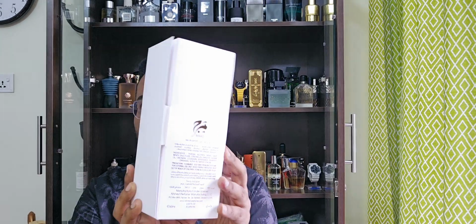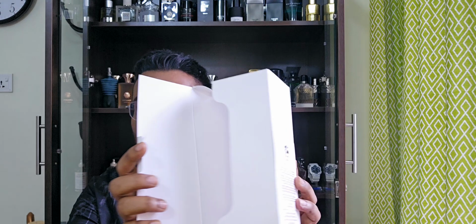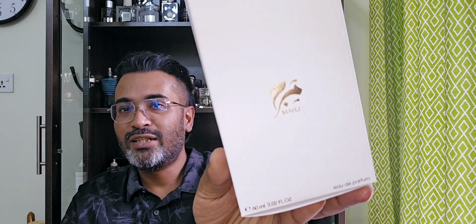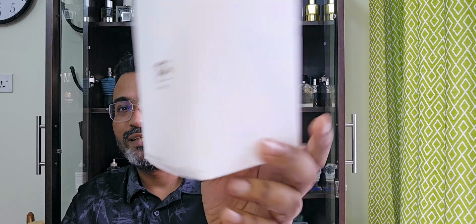And let's do this. Okay, so this comes in a three-part presentation. I told you the price already. This is how that looks. This is a white box, the outer box. This is another packaging after that. It opens up from the side, and that's where you find the other box. And this one is plain. This is 60 ml, you can see. And I'll tell you if I do agree with 60 ml or not.